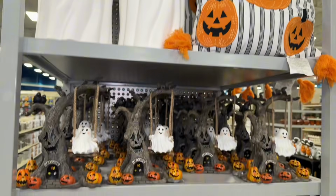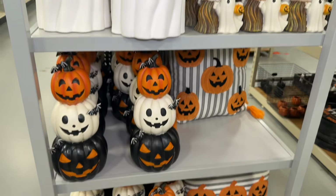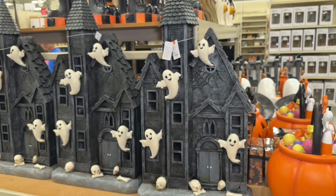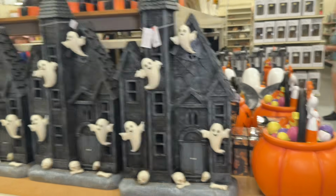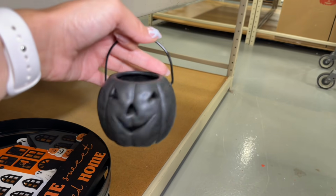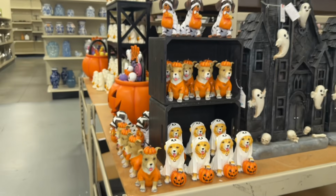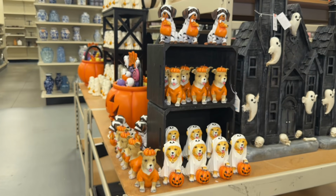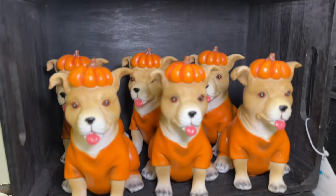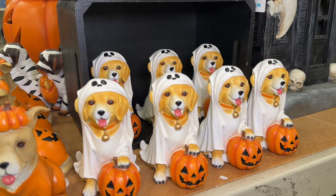Everything else on this cat besides those ghosts with the witch hats we saw last time we were here. And then we saw this glorious haunted house last time we were here as well. This is adorable for $5. They also have it in black. I love these. These are so cute. And then they have the little Halloween doggies. All of these are $10 each. I wish they had some chihuahuas. I would get a couple if they had chihuahuas, but they don't, you guys.